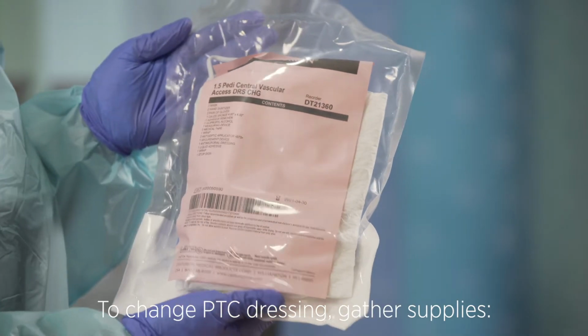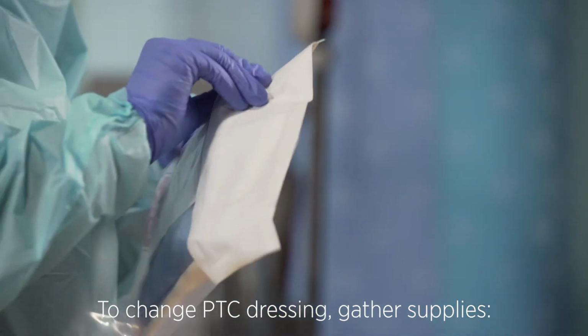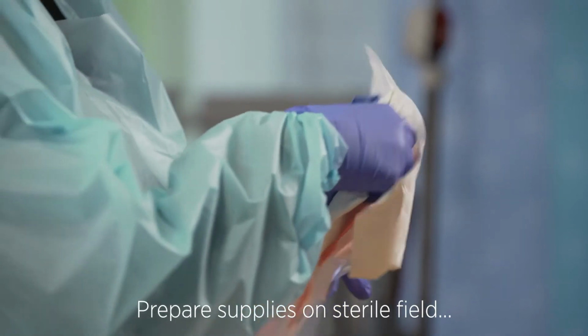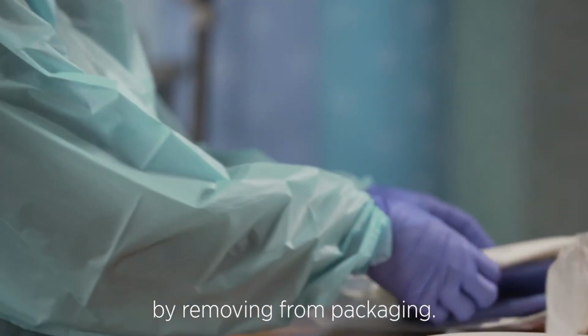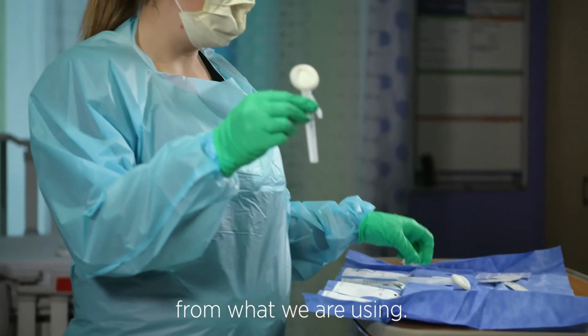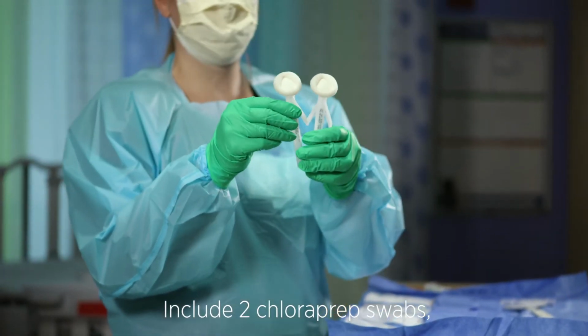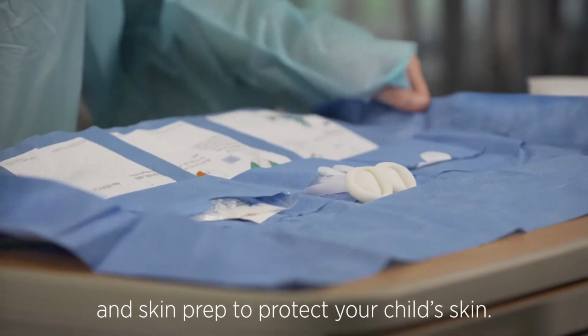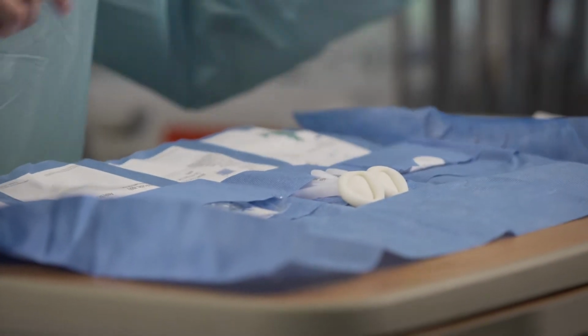To change a PTC dressing, gather supplies: a dressing change kit and a transparent dressing. Prepare supplies on a sterile field by removing them from the packaging. Some kits may appear different from what we are using. Include 2 ChloraPrep swabs, Mastisol or any sticky adhesive, and skin prep to protect your child's skin.